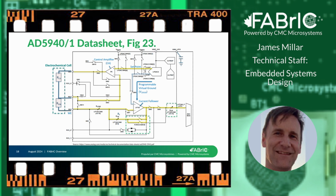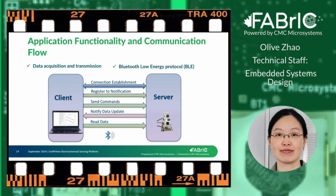The SE port, or sensing electrode, is the same as the working electrode, or WE, and the user has the option of changing various input and feedback resistors on the chip to fine-tune their circuit or add filtering options before the analog signal goes into the ADC mux. So that's it for the current hardware, and I'll hand it over to Olive Zhao to talk about the software. Thanks, James.